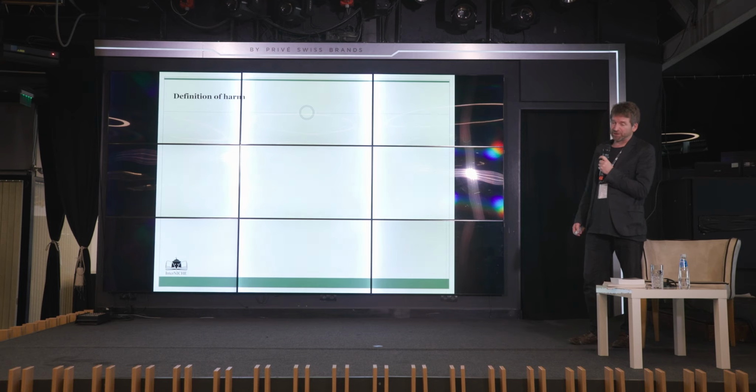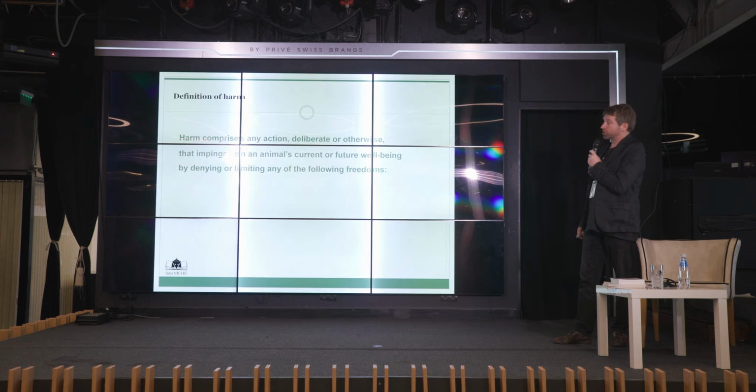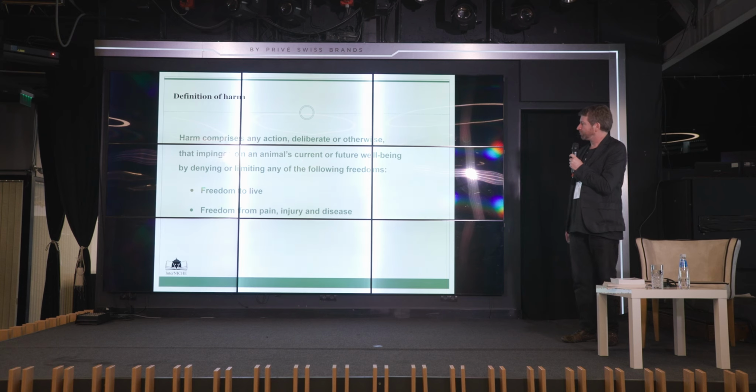What is harm? If we're talking about replacing harmful animal use, what indeed is harm? We define it as any action that impinges or impacts on an animal's current or future well-being by denying or limiting the following freedoms. The freedom to live, because taking a life, having your life removed, is a significant form of harm. It's not just the process of killing, it's also the fact that you are no longer alive and no longer have that potential. So the freedom to live is a very important freedom. Freedom from pain, injury, and disease, which is the classic idea of what harm might involve.